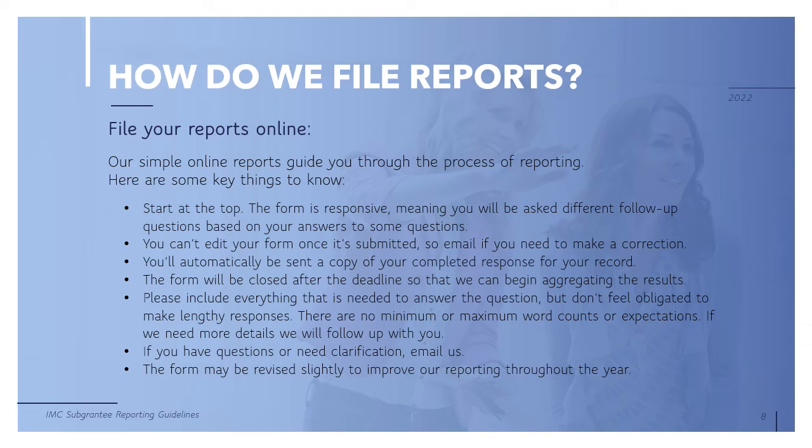You can include everything that you need to answer the question, but there's no text minimum or anything like that. If you don't have a long answer for something, that's totally okay. It's helpful to us and the storytelling piece if you're as thorough as possible, but we're not looking for a 500 word minimum or anything like that. We just want the information so we can put it together. So if you're a short writer, an informal writer, totally fine. Just submit things as you would like, and we'll work through it.